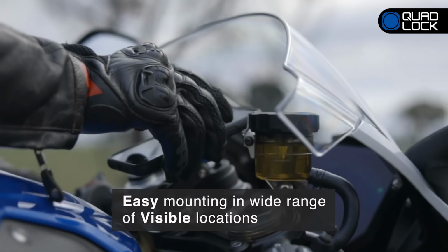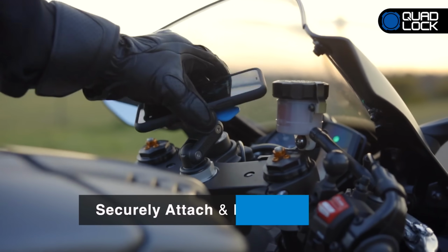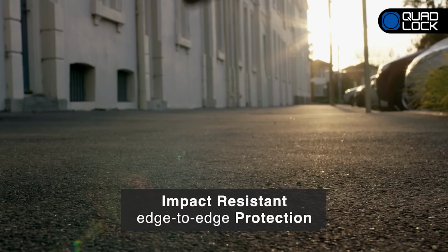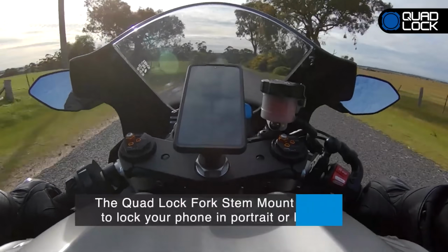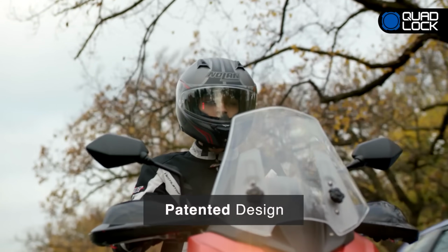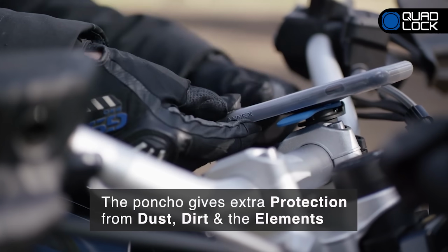Another feature is the twist and pull, which the company calls dual-stage locking mechanism, to prevent the phone from accidentally falling off the mounts even on a bumpy road. Fork stem mount is compatible with quad lock cases and universal adapter.